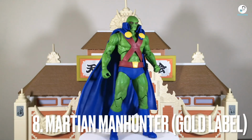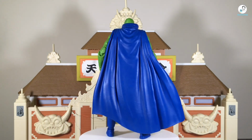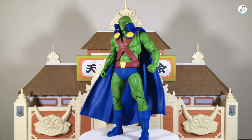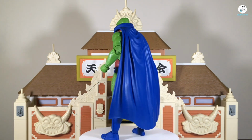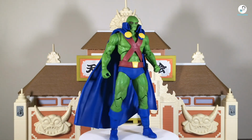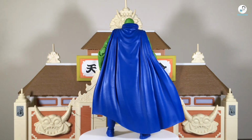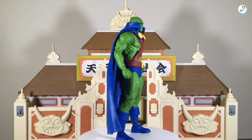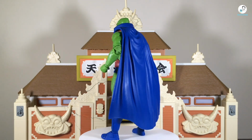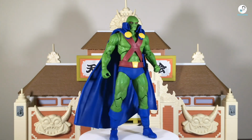Teleporting in at number 8, we have the Martian Manhunter Gold Label exclusive. When McFarlane Toys announced the Martian Manhunter DC Rebirth version, I was on the fence on buying it, and I'm glad I waited, seeing as they'd release this classic version. While yes, some might prefer the Rebirth look, for me, I prefer the classic look. Another important thing I took away from this release: McFarlane Toys can do classic looks. To the naysayers out there that constantly complain about the company not giving us classic looks, here you go. In fact, we've got several other ones since then, but that's beside the point.